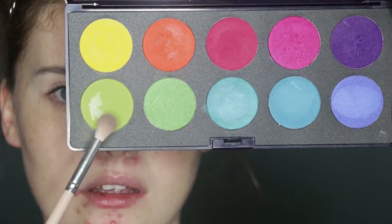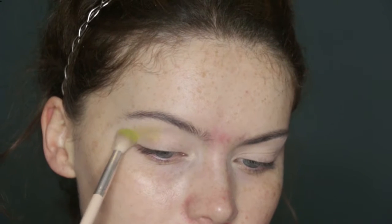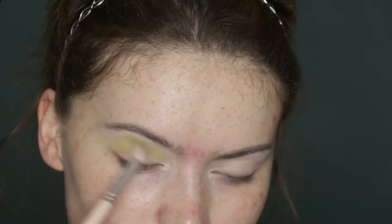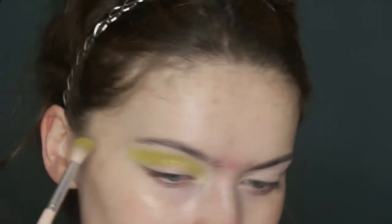Okay, so first of all I'm taking my Neve Cosmetics Intensissimi palette, so it's a very colourful one. I'm taking this light limey green shade, and this is going to be used as my transition shade today, so I'm buffing it through the crease and above, to act as my transition shade today.